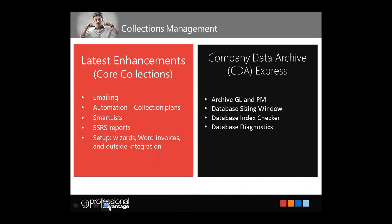And if you've been on GP for any number of years, you've probably noticed over time that those types of activities have really started to slow down. Well, by streamlining your database, it can really increase your performance in GP. And our full version of Company Data Archive allows you to archive from all of the standard GP modules, and the Express version enables you to archive from both GL and PM.